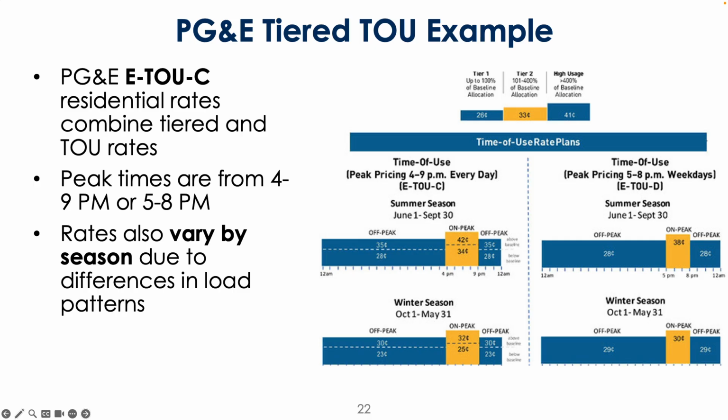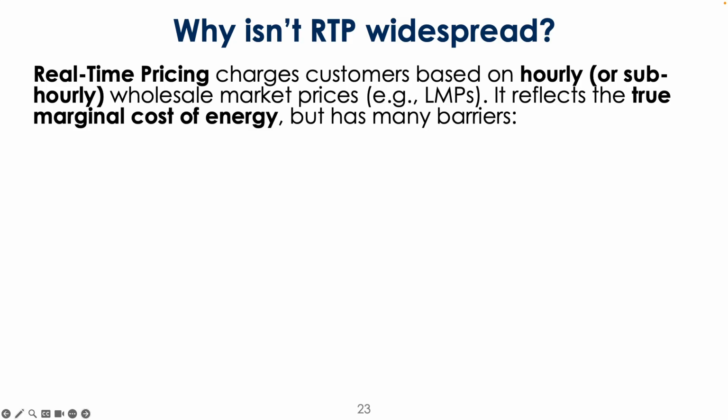And then they also have different rates depending on the season you're in, and they give the dates for that. And then there are different rate types, right? ETOUD is a non-tiered rate where the peak is going to be in between, and in the winter season it's going to be closer to tier 2, so you get this sort of balance. They actually have calculators where you can ask, what if I was on a different rate design? How much money would I have paid on last year's bills? So you can sometimes switch based on what makes financial sense for you. Okay, so that's an example of a time of use rate that's also tiered. So why isn't real-time pricing widespread?